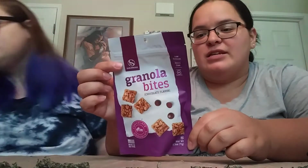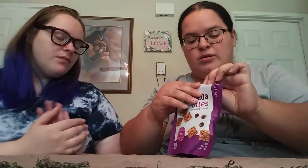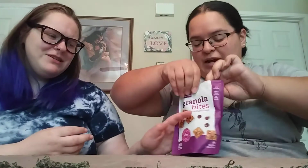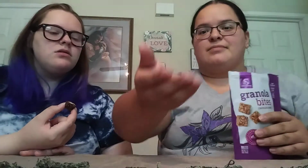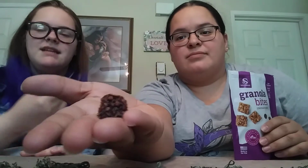Next up, we have these Sherwood granola bites, and these are the chocolate flavored ones. We do also have the cinnamon ones that we'll be trying out. It looks like such a small bag, and there's only that much in it. What the heck? Was that a Dollar Tree? Mm-hmm. They're little bite things. They look like those no bake cookies. They're like turds. That's nasty.